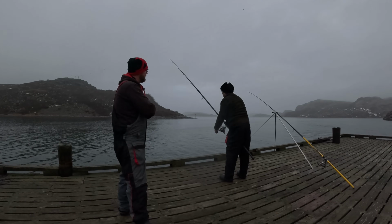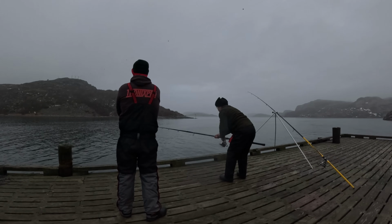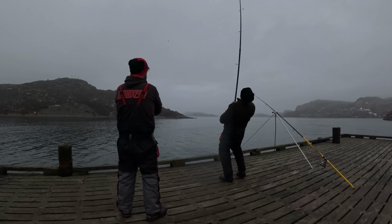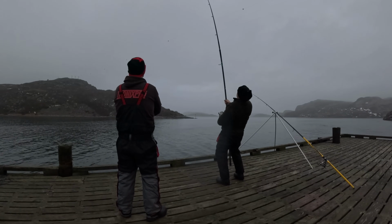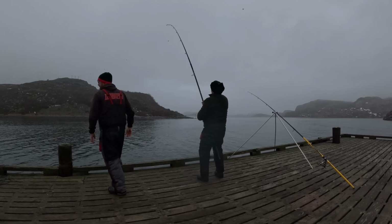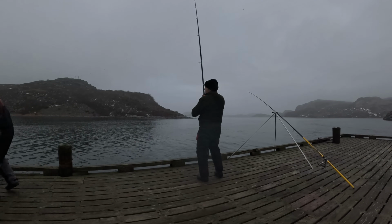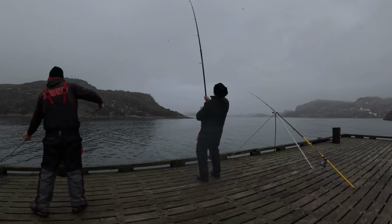Oh, it looks like Matt's into a fish. It's been quite slow, hasn't it, on the halibut? Yeah, it's a short run. All done. There's a net.